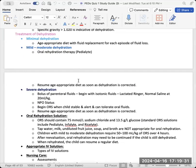So there are different types of dehydration. There's minimal dehydration, which would basically be age appropriate, where we could just give them the fluid replacement based on their age.